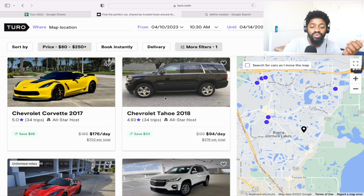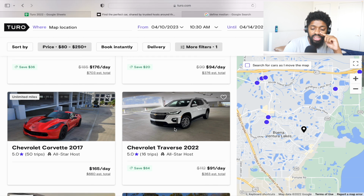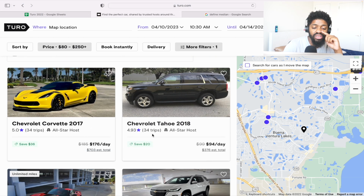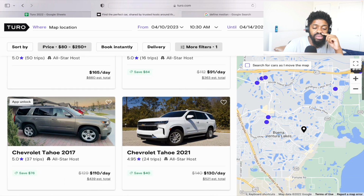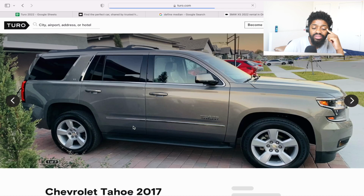Okay, let's do a quick deep dive onto one of these. I like the way this Traverse looks, but this one is just $94 a day. Let's see. I'm going with this one, just because I'm going to look at the picture, right? 37 trips without a great picture, and they charge $110 to $130 a day.